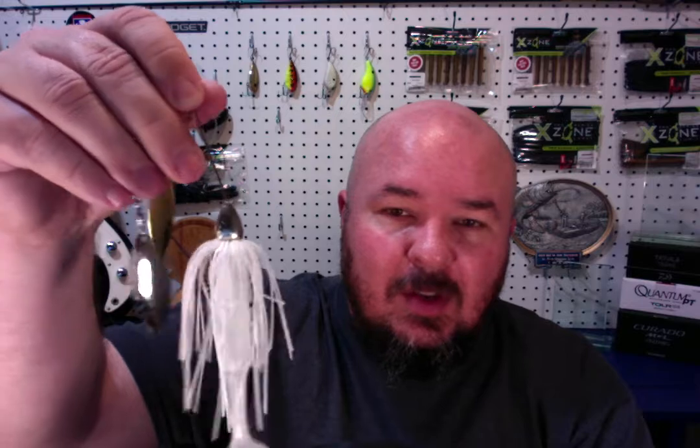Silver, to me, would be more clear water. Gold would be a little bit dirtier water. And white's usually a little bit dirtier water, too. If I want super clear water, I would go with a blue glimmer, something a little bit more translucent. And double willow, because the water was fairly clear, so I want to keep it moving so they won't get a real good look at it.